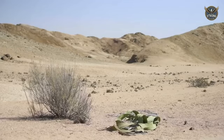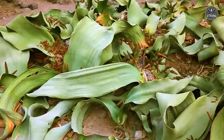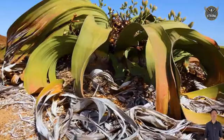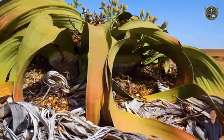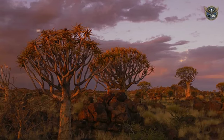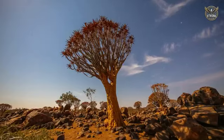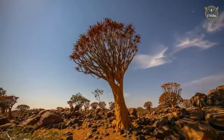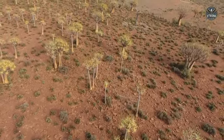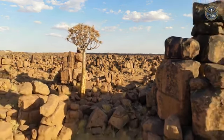These leaves twist and spread out across the desert floor, gathering moisture from the morning fog and drawing water from deep underground. It's a plant that has truly mastered the art of living with almost no water. Another icon of the desert is the quiver tree. This tall, striking aloe plant can store water in its thick trunk and leaves, allowing it to endure long droughts. The indigenous people even used its hollow branches to make quivers for their arrows, giving the tree its name.